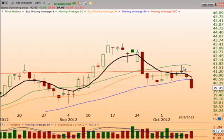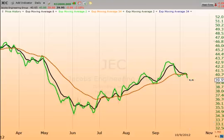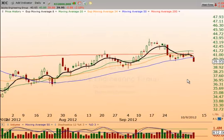You can see that shooting star candle at the 20-day simple. We had a gap down below the T-line, creating our short-term trend to the downside, and now yesterday we saw some follow-through down. We looked at this last night. Take a look at the line chart. You can see how the line chart is starting to flip and change here. That's what we want to look for, the cycle to the downside. That would be a short we might want to take.